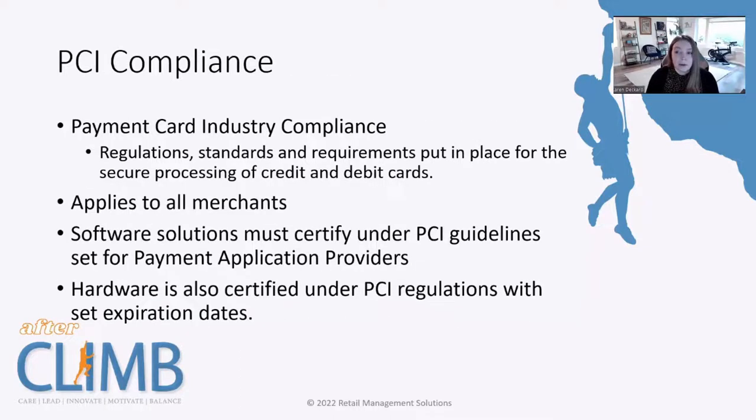Next, I want to talk about PCI compliance. It's a term you probably hear fairly regularly. Maybe it means something to you, maybe it doesn't. But we can't have a thorough conversation on credit card processing without at least briefly touching on what this means and how it plays into our options and solutions.